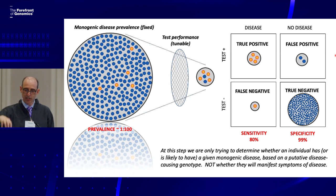Of course, this is just determining whether an individual has or likely has that disease, with all of the caveats about their prior probability to have it, not whether they're going to develop the symptoms of the disease. So we're going to get there in just a minute.